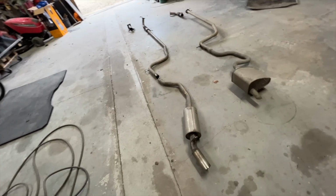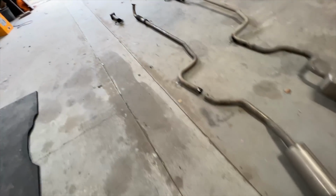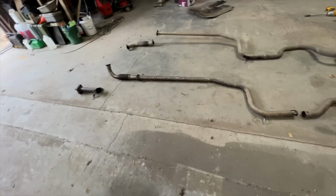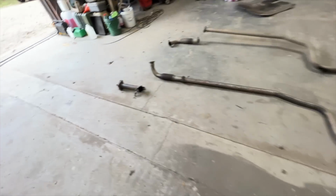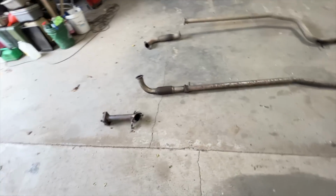This is a used, but in good condition, full stainless system. And I didn't pay a lot for this. As I say, the figures will be revealed in the next episode, but I really didn't pay a lot for this. It included a decat pipe. Now, obviously, that Mondeo already has a decat pipe in it.